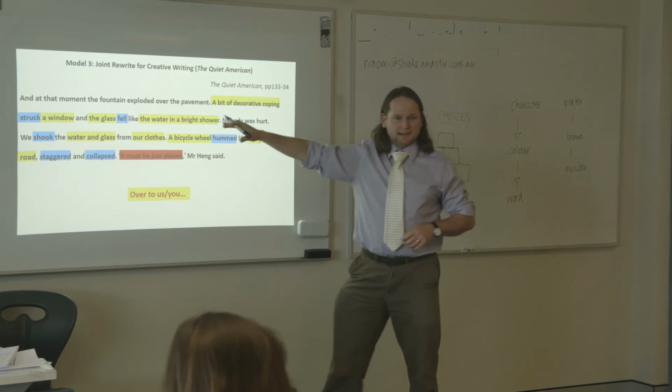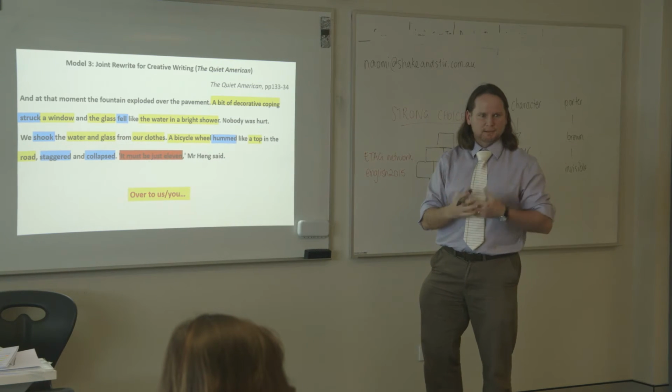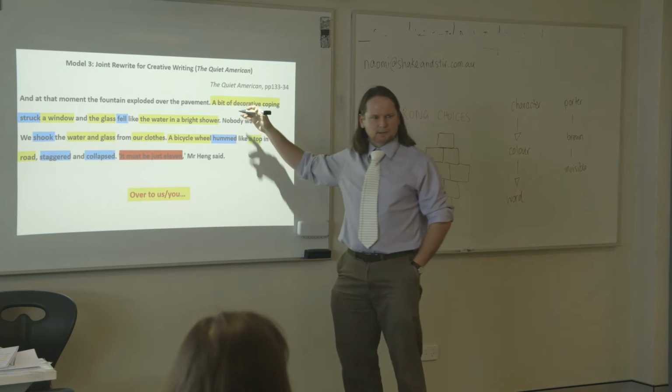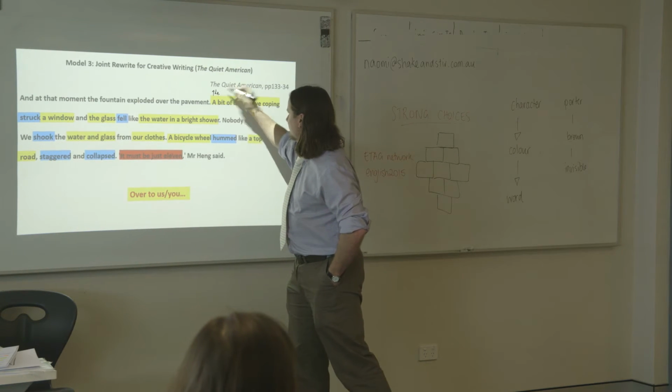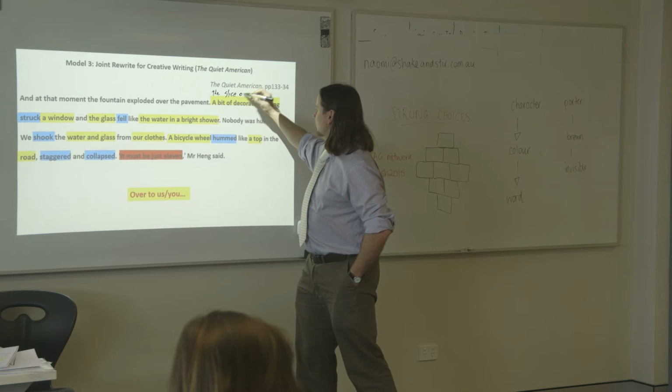I'm going to leave the first sentence exactly how it is. And at that moment, the fountain exploded over the pavement. Good. All we're going to do is try and describe this quite important action. It's the cake we've already looked at, so we might use the definite then. The bit of decorative coating. Slice of chocolate cake.